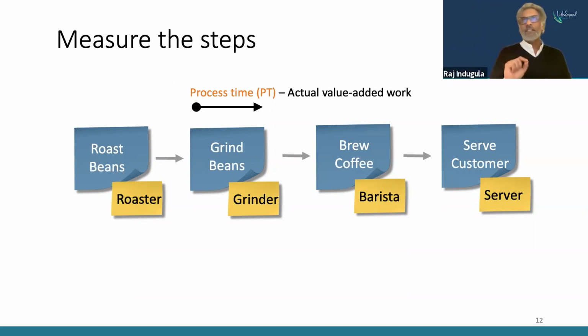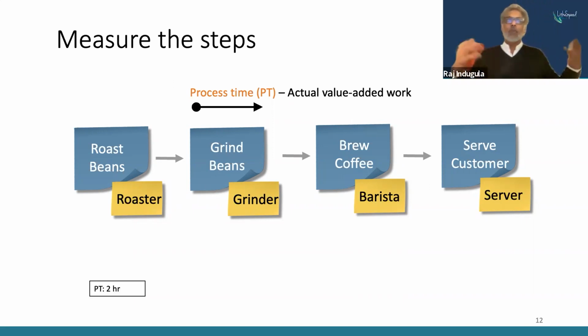Okay, the process time that you see on the deck here is the actual value added time for each of these steps in the process to brew a single cup of coffee, for a single batch, so to speak. You're not necessarily grinding and roasting beans for every cup of coffee for a batch. Let's say, what is the actual time, the value added time for that given step? That's the process time. Process time, again, the actual value added time for a given batch of work to occur for a given step. So let's say roasting of the beans in my roaster, process time is 2 hours on average for a given batch. You just mark that. That's the process time.